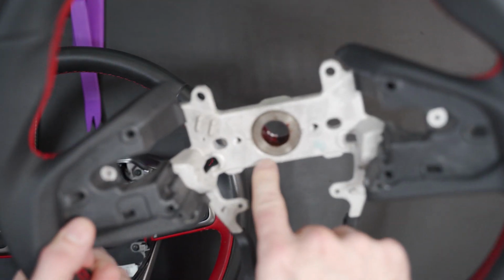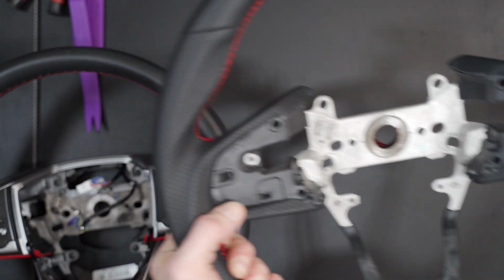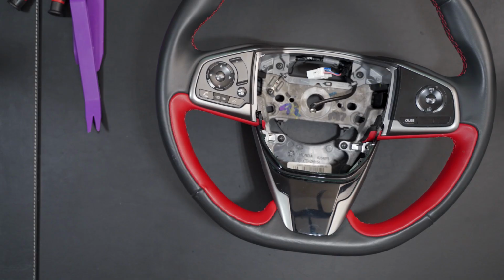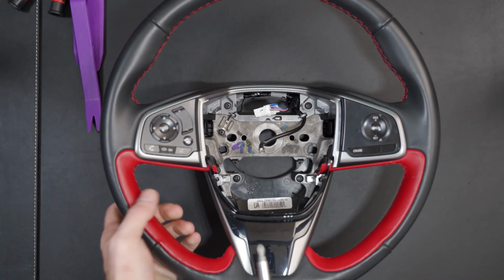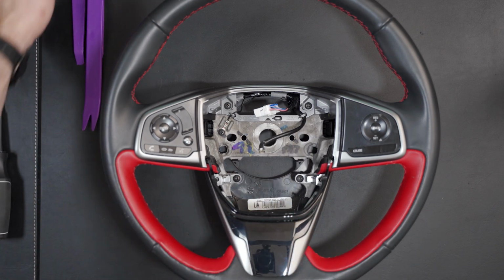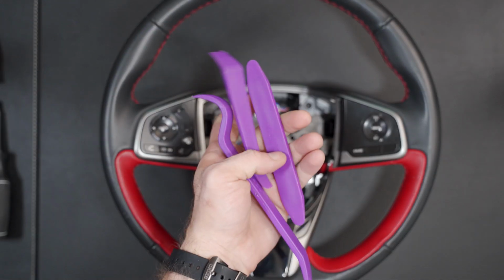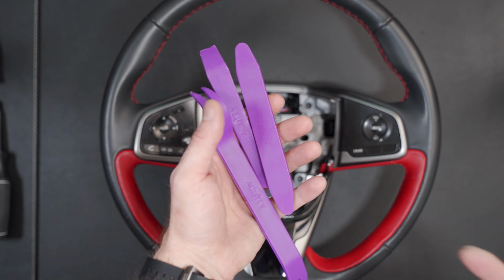Now, when you get this, there is going to be grease inside of it. Don't remove that grease. That's there to help us reinstall the steering wheel. A couple tools that we're going to need to take all this off and transfer it to the other steering wheel are a Phillips head screwdriver, probably a couple of pick tools, and some panel poppers. And if there's anything else that we need, I'll be sure to let you know.